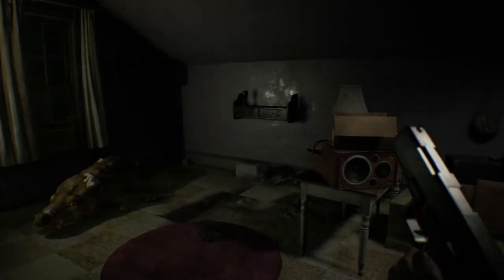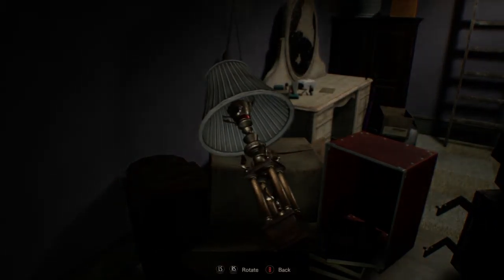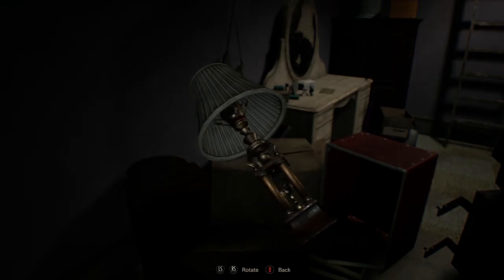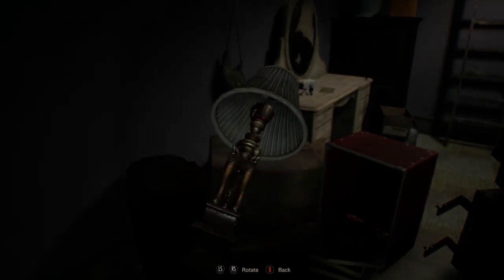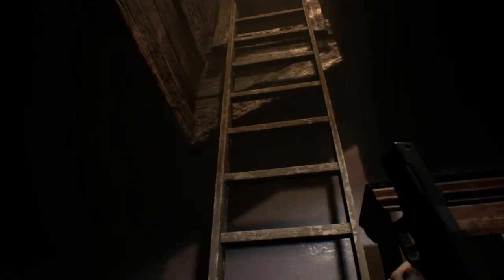But we'll make it into this room finally after I show you the snake key and for some reason decided to analyze it and examine it. But go over to this lamp right here, press A. There'll be a button, so press A. It'll bring down the ladder. You can see it in the background right there. We're going to go up that ladder into this attic space.